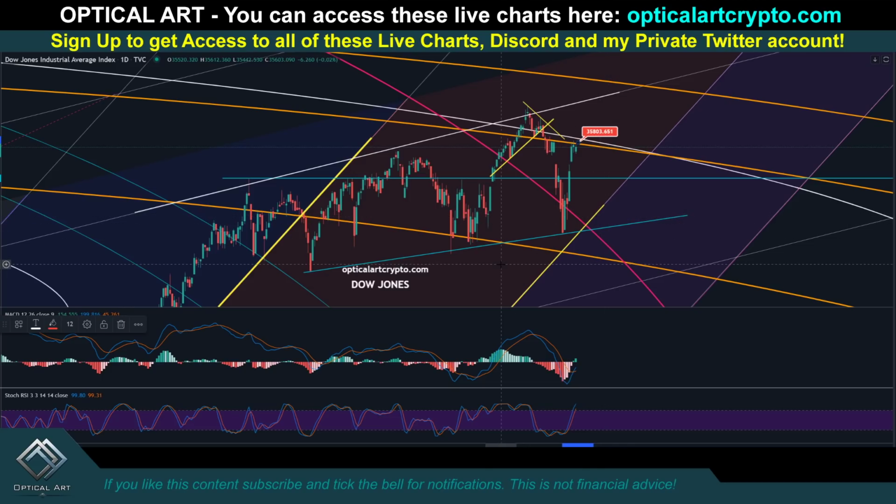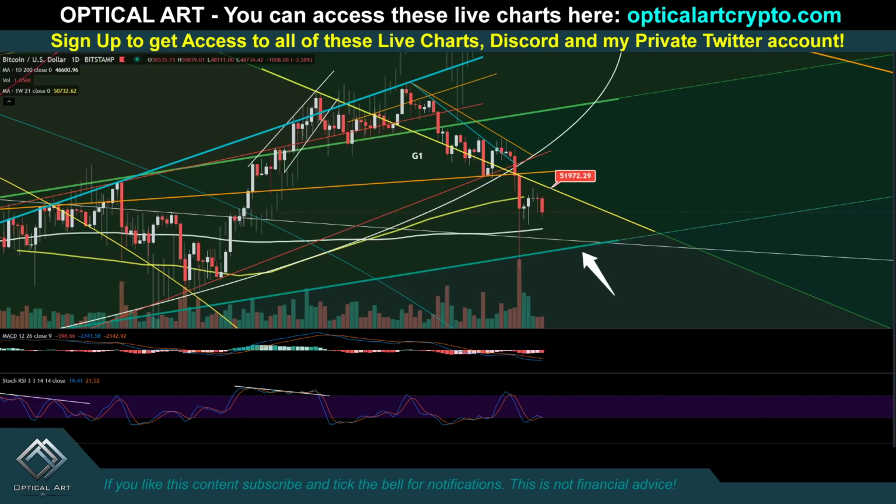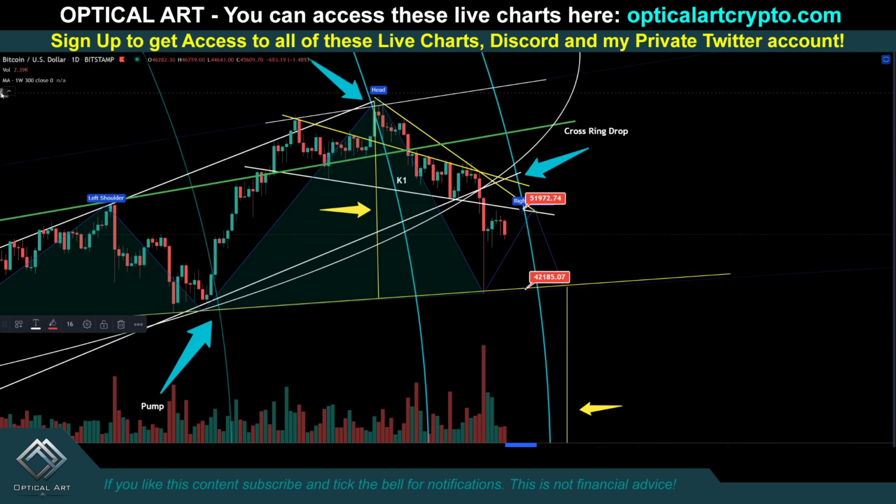If the Dow's up, this includes the S&P and the NASDAQ as well. But if the indices are up, Bitcoin will push up. Indices come down, Bitcoin will come down. So Bitcoin's already dropping, and I expect the stock market to come down soon. So that means, again, that's why I'm expecting a major move when we get to this ring right here in potentially 6 to 8 days.